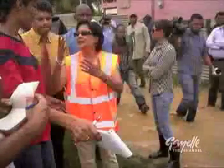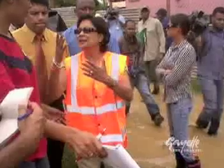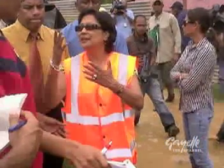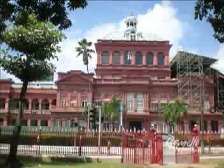As the rains came to a halt and the water started to subside, residents came out in their numbers, some calling on the government to relocate them, others clamoring to be reimbursed for their losses, but the majority of them calling on the government to do something about the drains and by extension, the flooding.